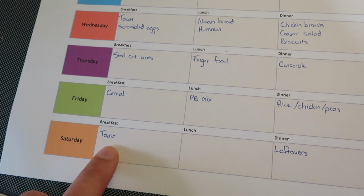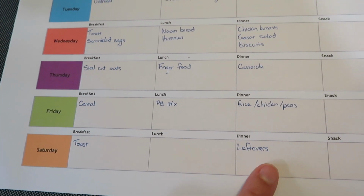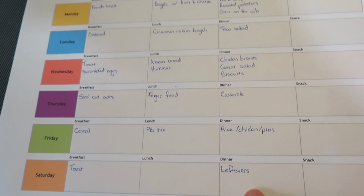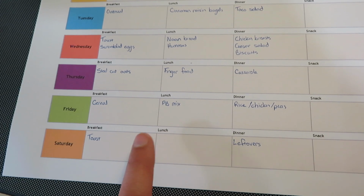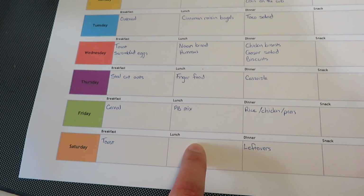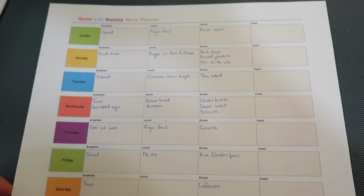Peas, toast for breakfast Saturday, leftovers for supper, I don't know what for lunch. When I get to the end, sometimes, like this is a full week away, I will likely go and get groceries actually one of these days. So that's the meal plan.